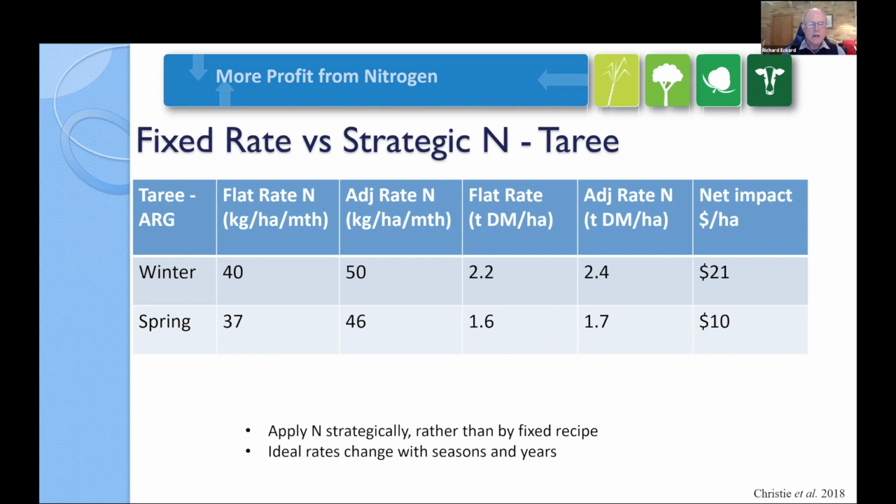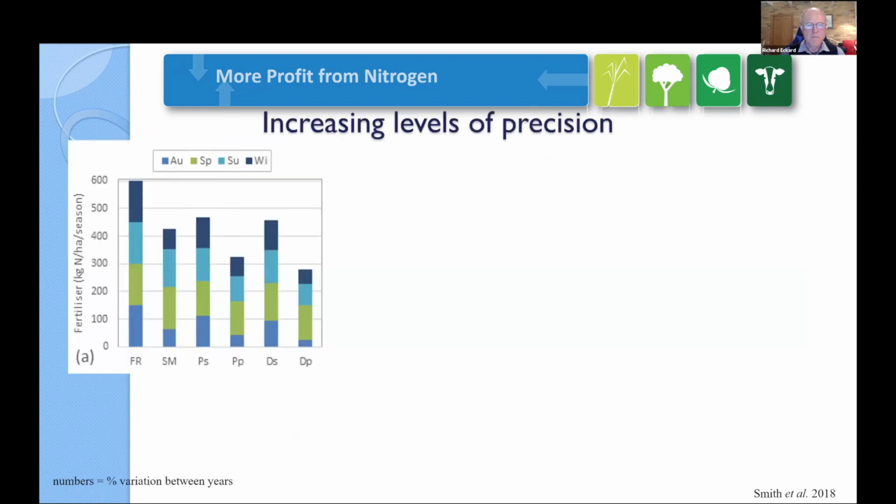So I guess the message here is the nitrogen we think should be applied strategically, and you should look at what the base mineralization is, what the base fertility is, what species you've got, what the soil moisture is, and determine what the maximum rate you could get would be. And it might not be the same each time and each month of the year.